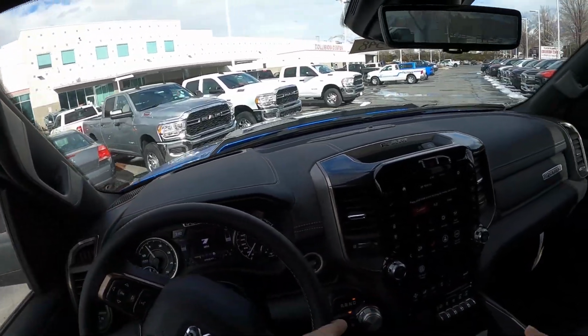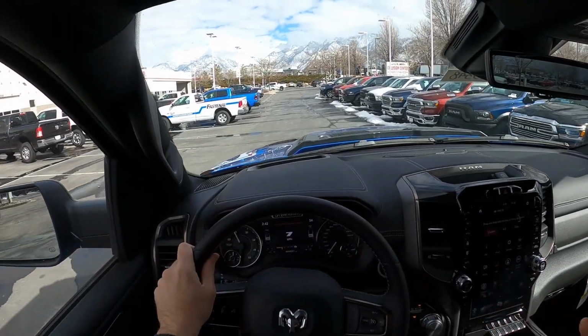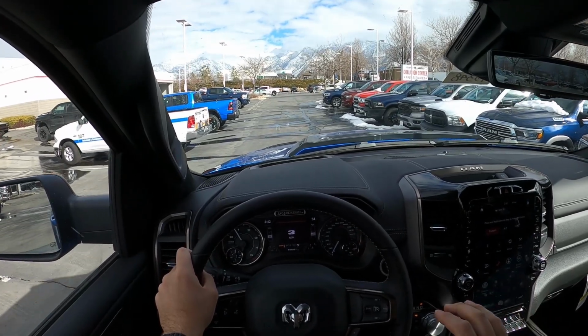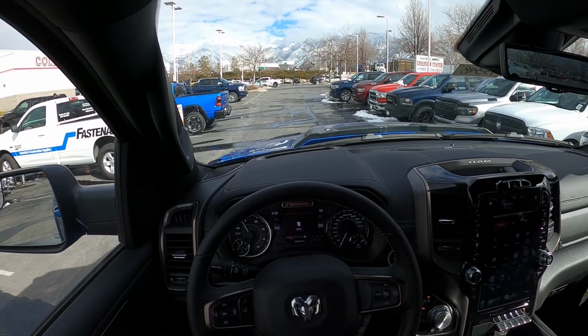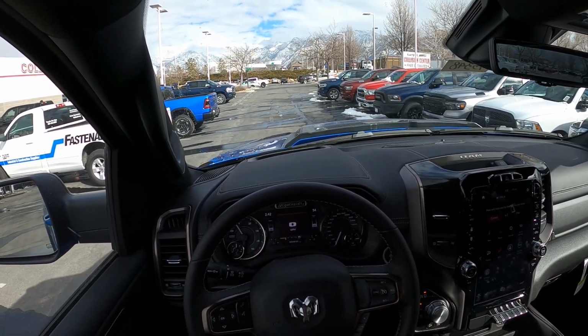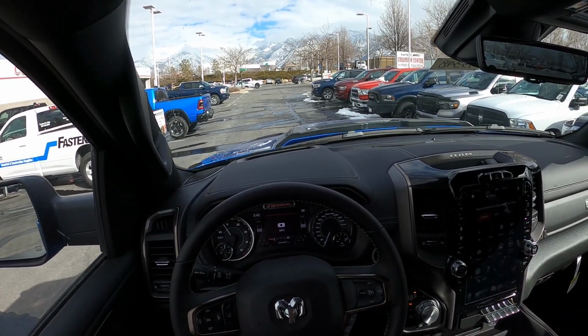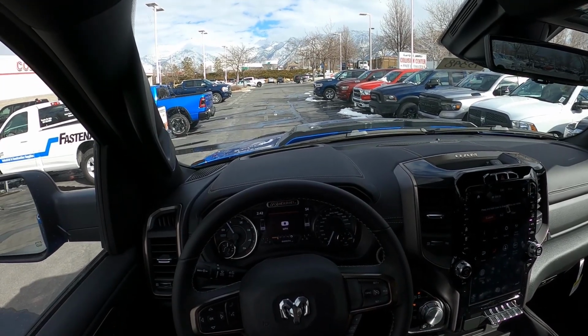And so that's kind of where I'd put it. Air suspension, if you just want the Rebel for the looks and all that, and you're going to keep it on road. If you're going to take this off-road, I'd do the standard suspension and maybe upgrade the shocks or something like that if you don't like the stock shocks that this comes with. And then as for the EcoDiesel, I think it's a good engine. It gets obviously better fuel economy, but diesel fuel right now in the winter time is more expensive than gas. So that kind of offsets the savings a little bit there.